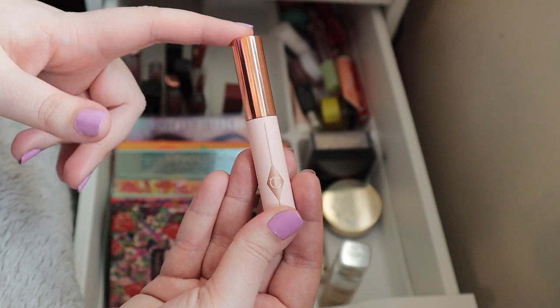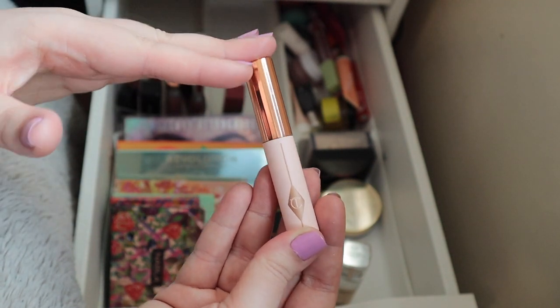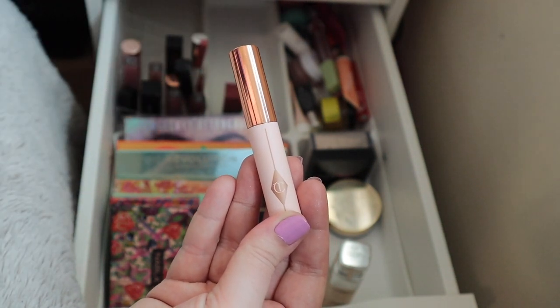So if they were to bring this out in a waterproof formula, I would be very, very tempted because I love the way my lashes look with this, but it does transfer, so just be warned of that.